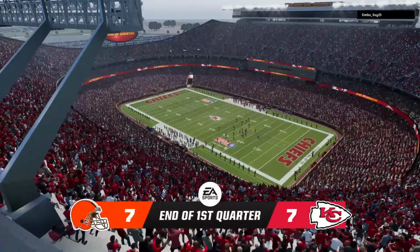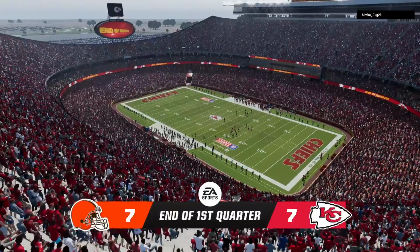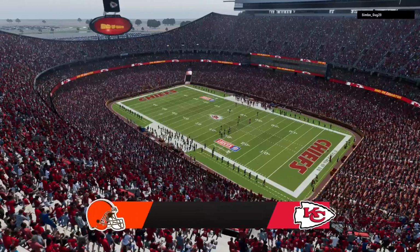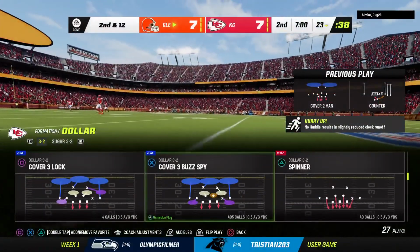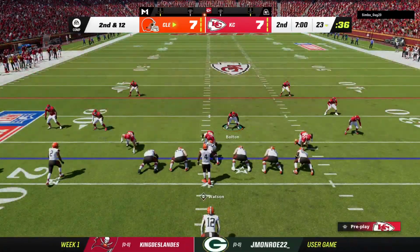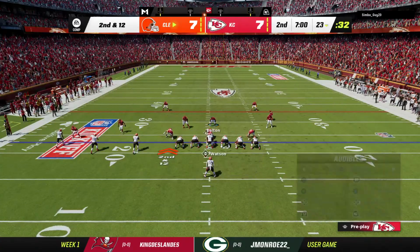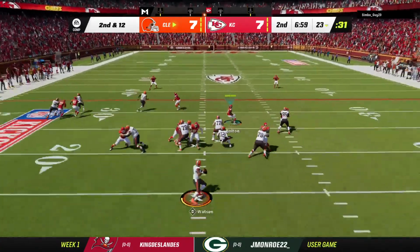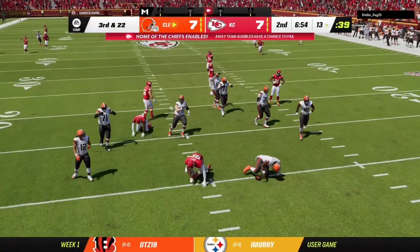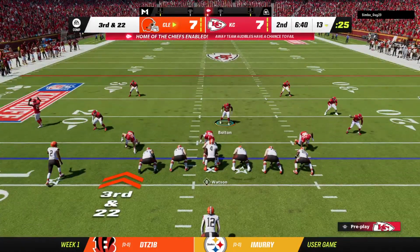7-7, our score after 1. At the 23, it's 2nd and 12. Faking the give. Now Watson. And the Chiefs are going to get him. The Mississippi State man, Chris Jones, with a sack there.